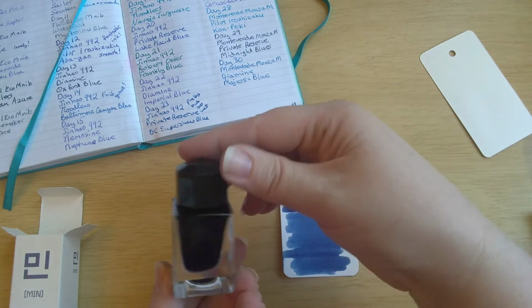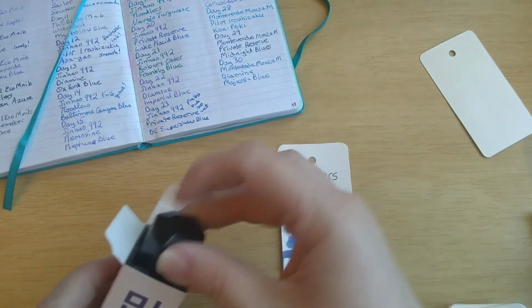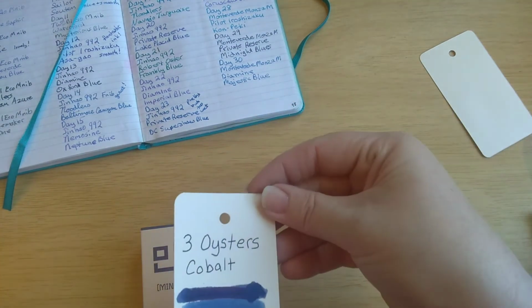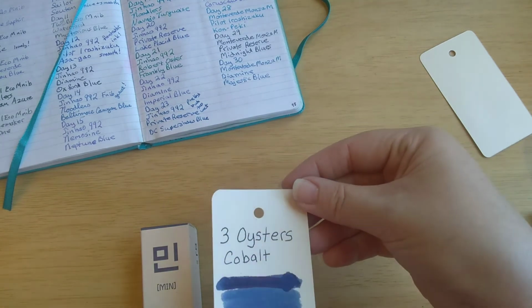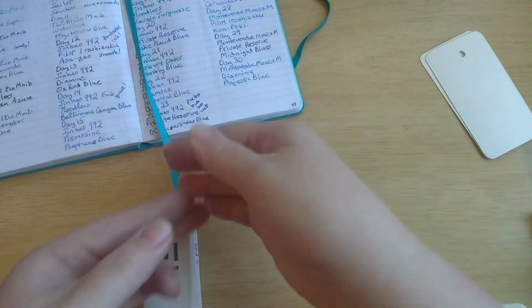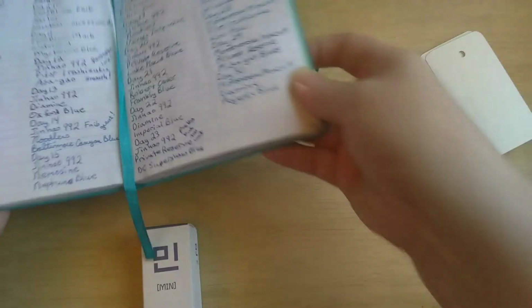And I think I got it on sale. Like I try to get everything on sale, you know. But I think this one is just gorgeous. And unfortunately, I didn't make a lot of notes about my inks. I wish I had. But I did write in my journal here that this was lovely.